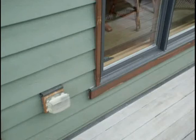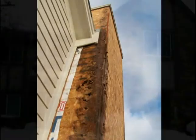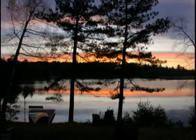Drainage plane, think, where's the water going to go? You need to keep the house dry. So we want to make sure that this isn't you, and this isn't you. That's you. Thank you.